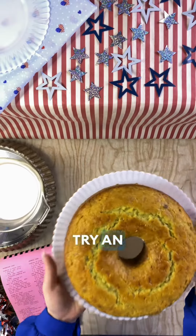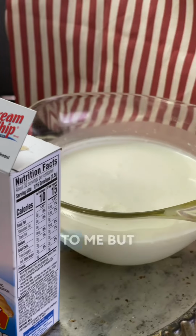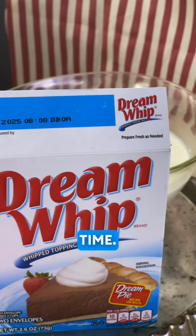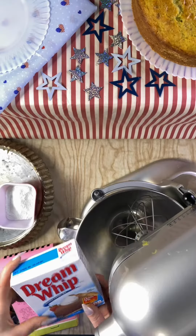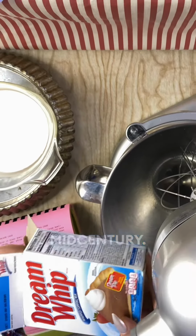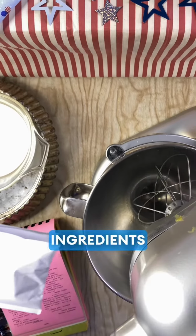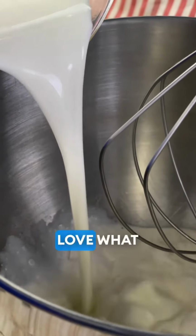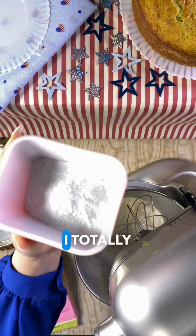After cooling, it's time for frosting, and I got to try an ingredient that was entirely new to me, but very old to many, and I was excited to try it for the first time. Dream Whip. Am I the only one who's never heard of this before? I asked around, and apparently it was all the rage in the mid century. One of those shortcut ingredients invented to make life easier for the modern household. I'm all about natural and organic, so I won't pretend to love what it's made of, but after using it, I totally get it now.